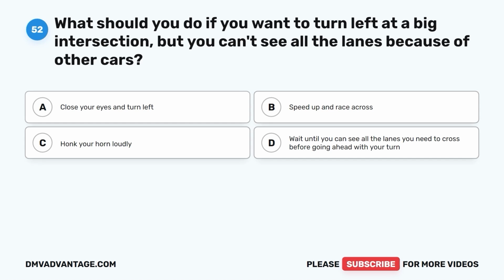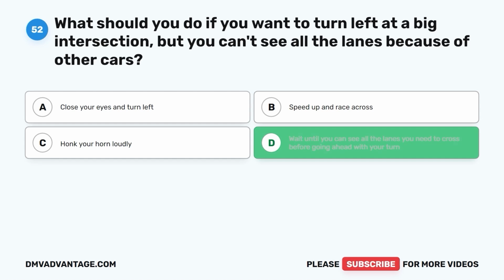A. Close your eyes and turn left. B. Speed up and race across. C. Honk your horn loudly. D. Wait until you can see all the lanes you need to cross before going ahead with your turn. The correct answer is D. Wait until you can see all the lanes you need to cross before going ahead with your turn.